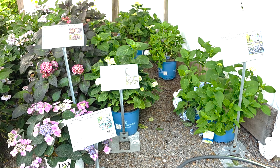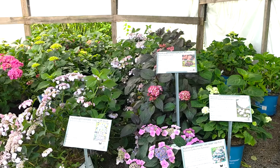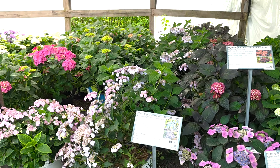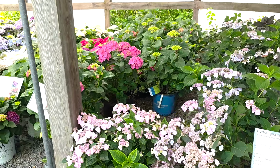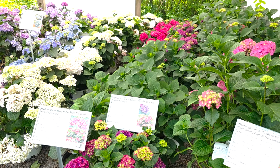So, of course, I went right to the hydrangeas, where they had Endless Summer, Blushing Bride, Eclipse, and Tough Stuff Top Fun. There's Summer Crush, that bright pink hydrangea. It's doing great for me here. I love that. And then in the front here, we have Wee Bit Grumpy, and the pink behind in the back is Wee Bit Giddy.